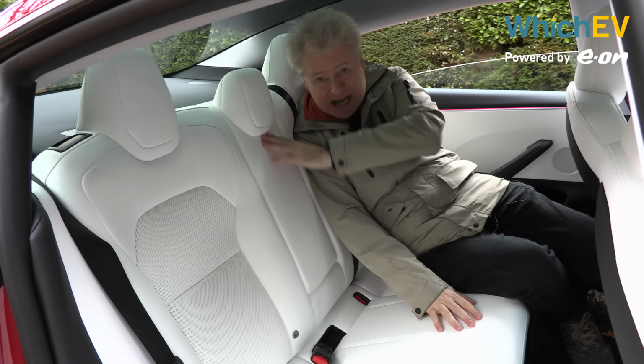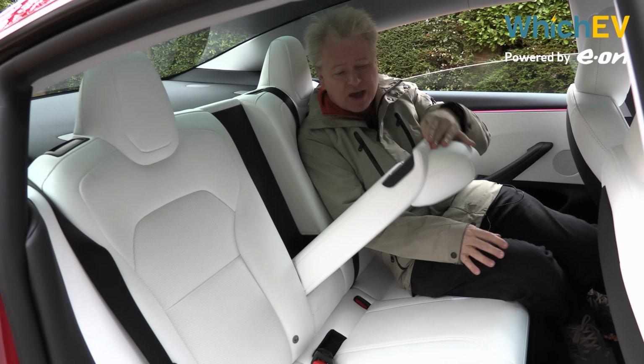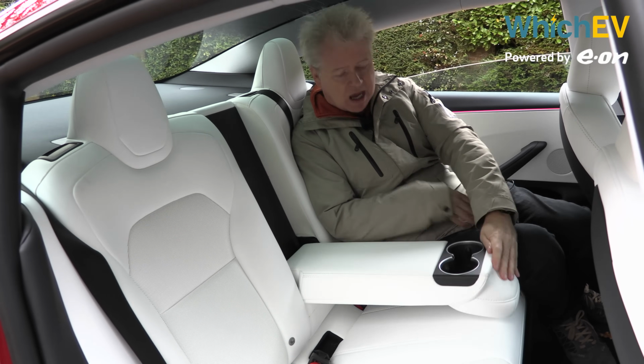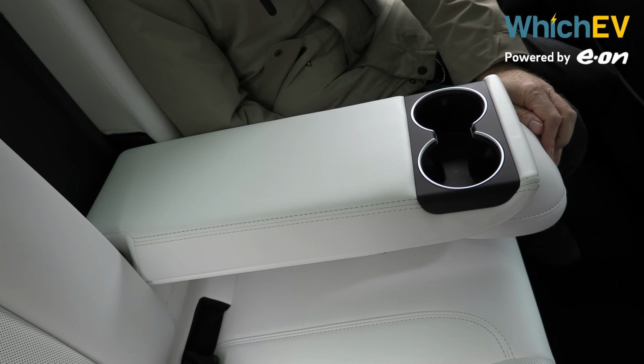Now, it looks like it doesn't actually have an armrest anymore, but they've changed the design of it, so it's now built in with the headrest as well. So you move this down and you've got a couple of cup holders, quite a comfortable little armrest there if you've only got 2 passengers in the rear.